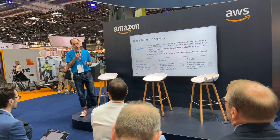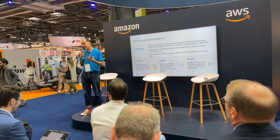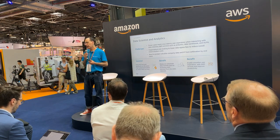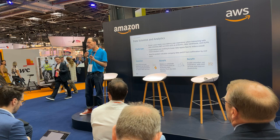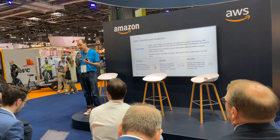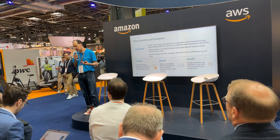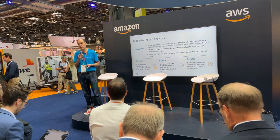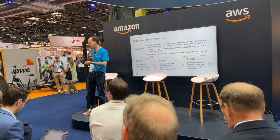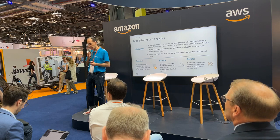Last but not least, today, power users such as data scientists, but also users of analytics applications, need lower latency and a better user experience when interacting with data-intensive AWS services such as analytics, data warehouse, AI/ML, or GenAI. My colleague Sébastien Grazzini will speak in about 5 minutes about generative AI.